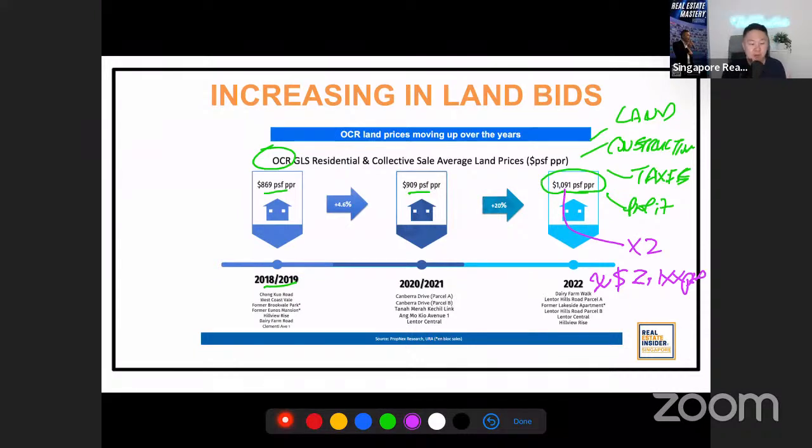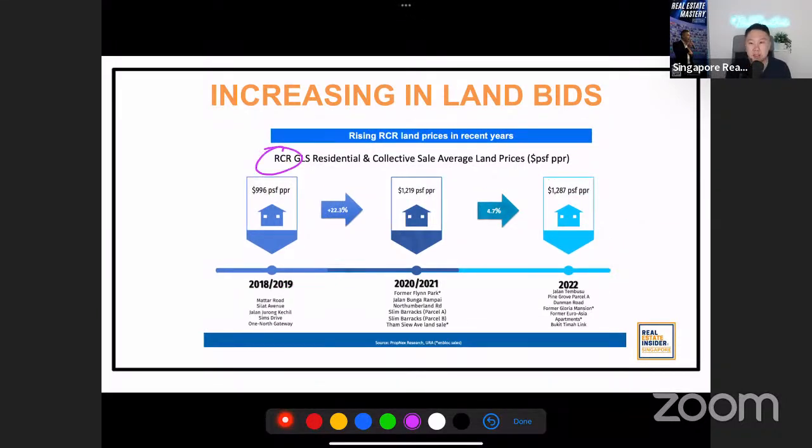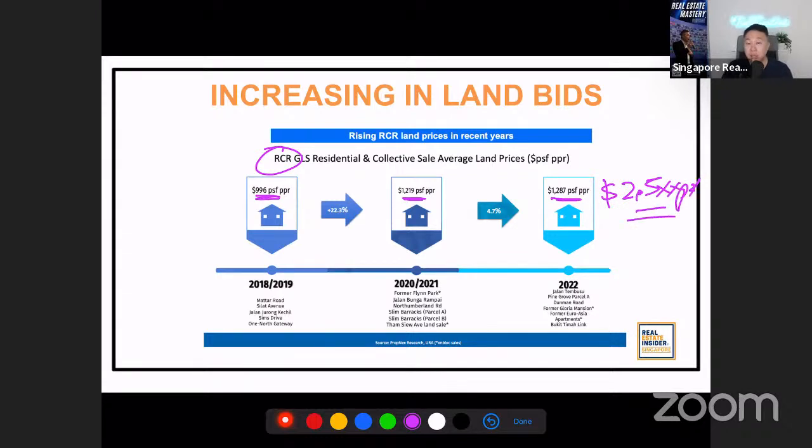Okay, so this gives you a good idea about the mass market prices. And if we go to the city fringe, RCR is the rest of central region. Basically, it's the city fringe around it. So we're talking about Tiong Bahru, Queensway, Potong Pasir, some of all these city fringe. So in these areas you can see that even the land prices have been increasing tremendously over the years. And to date, we're looking at easily $2,500 per square foot, which is what we are getting right now for the city fringe, ranging from 2,500 to some of them even $2,700 per square foot.